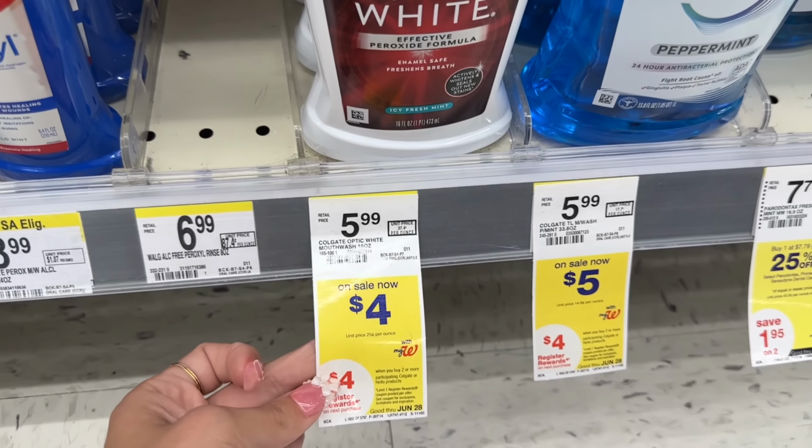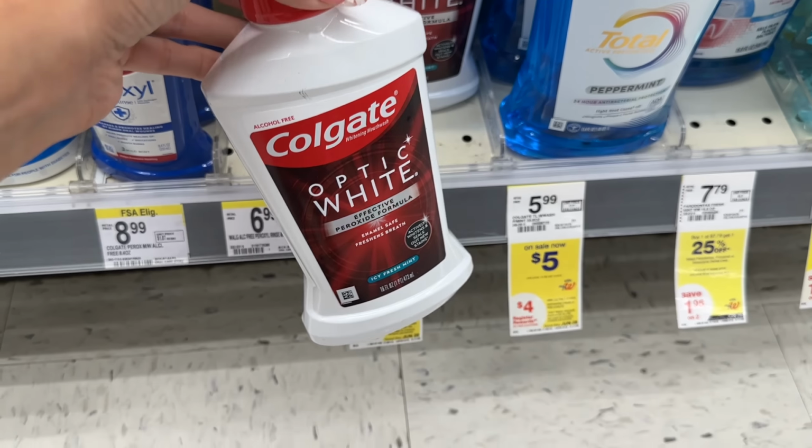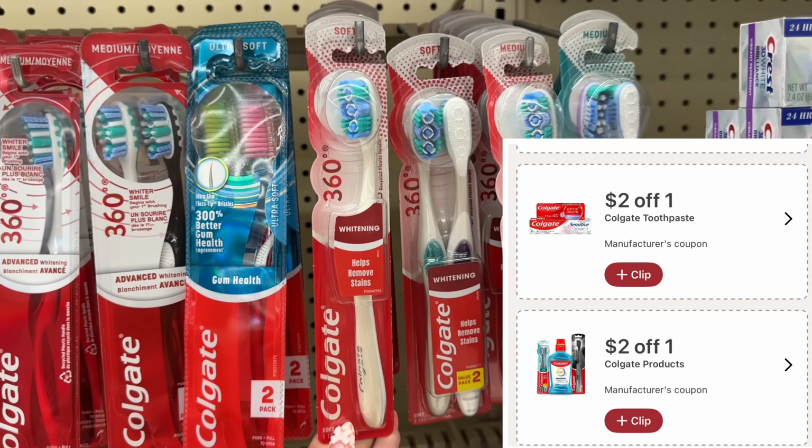Colgate is buy two get a $4 register reward, and we got $2 off 1 digital, so a little better than what I thought it was going to be. We're going to grab 1 mouthwash, or you can grab a toothbrush and use your $2 off 1 digital.